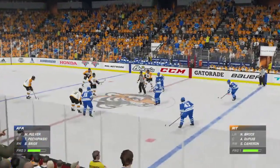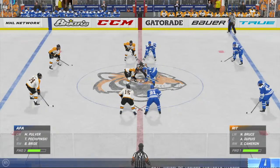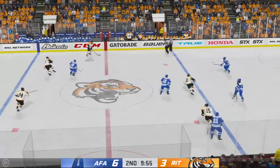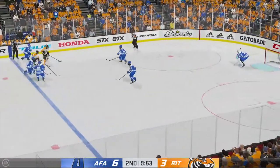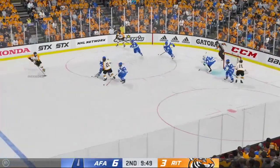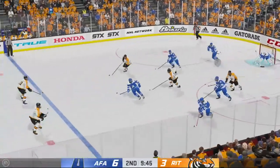Has been like an offensive freight train, and it's only the second here, Ray. They've gotten chance after chance after chance. The good part is they've capitalized on these opportunities. It's been a terrific offensive performance. Bruce is going to play it against the half wall. Pad save, and the goalie made it look easy.